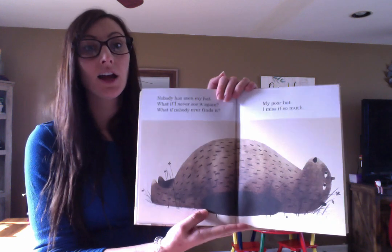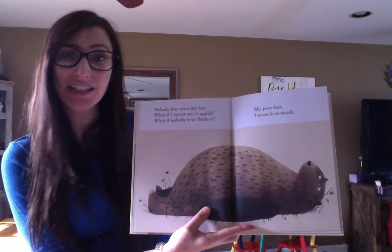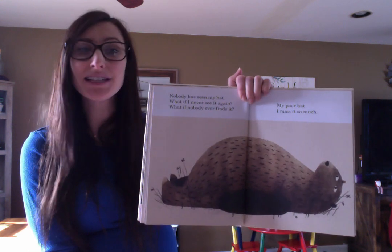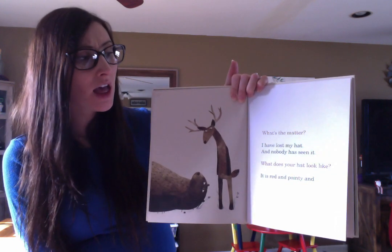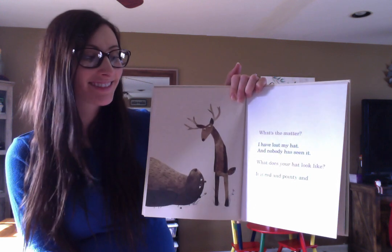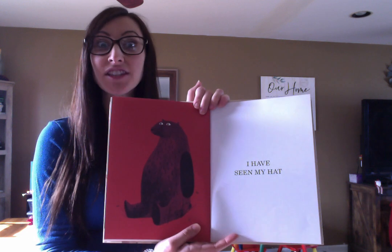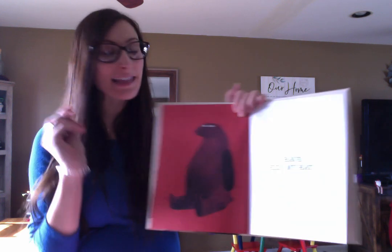Now Bear's kind of just giving up. Nobody has seen my hat. What if I never see it again? What if nobody ever finds it? My poor hat. I miss it so much. What is the matter? I've lost my hat and nobody has seen it. What does your hat look like? It is red and pointy and I have seen my hat. I'm not going to say anything.